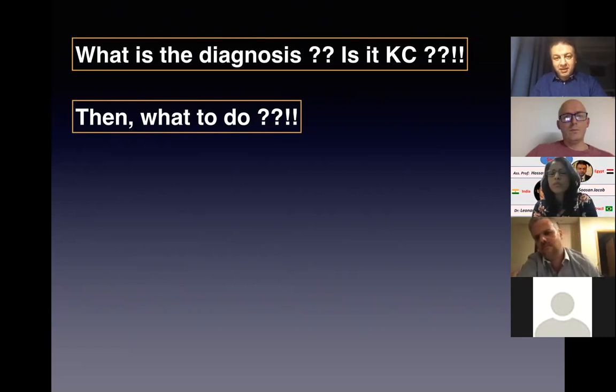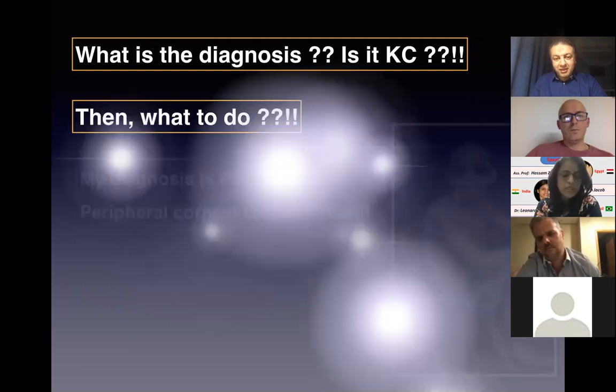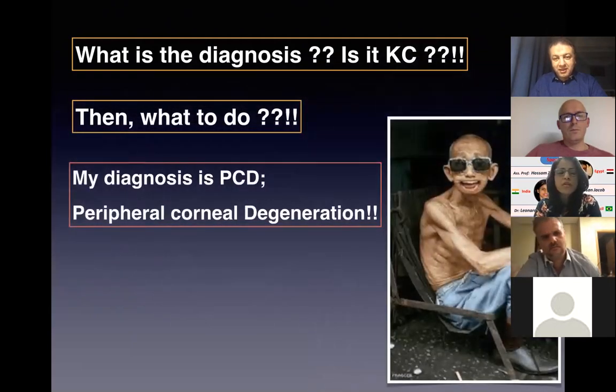I don't think it is keratoconus. That definitely seems to be out, but other things still have to be ruled out. And if she really wants keratoconal degeneration, yeah, that's something that I was thinking of also. Is that what it was? Yes, it's peripheral corneal degeneration.